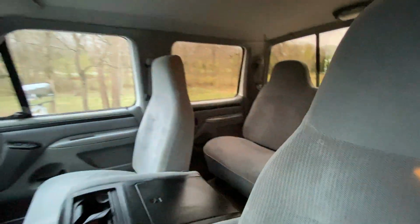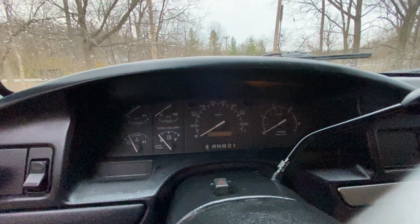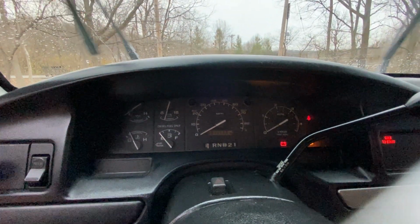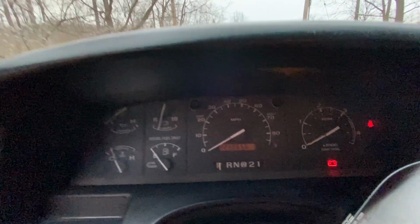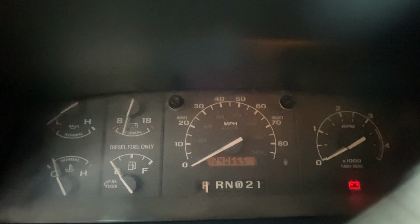Go ahead and fire this Powerstroke up so we can hear the 7.3 start. You can also see the mileage there. See, it's 124,066 miles.